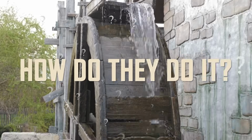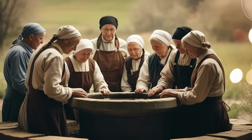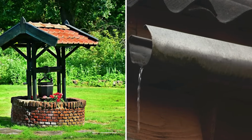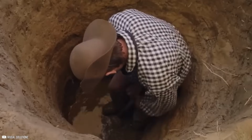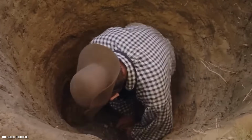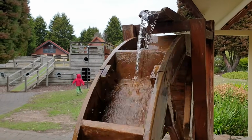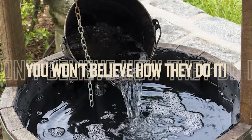How do they do it? They've turned the most basic, natural elements into everything they need to survive and stay healthy. From wells to rainwater, and their own custom purification techniques. Stick around as we unravel the amazing, surprisingly simple ways the Amish provide clean, drinkable water for their communities. You won't believe how they do it.